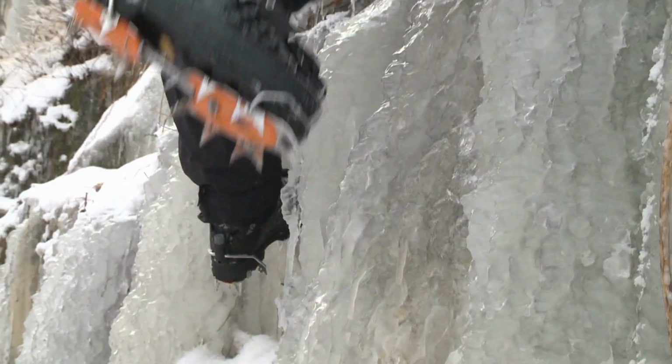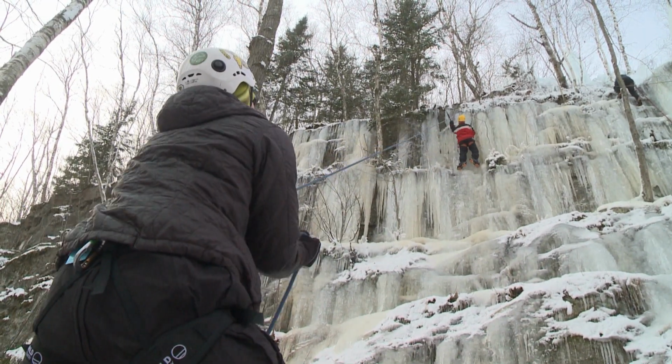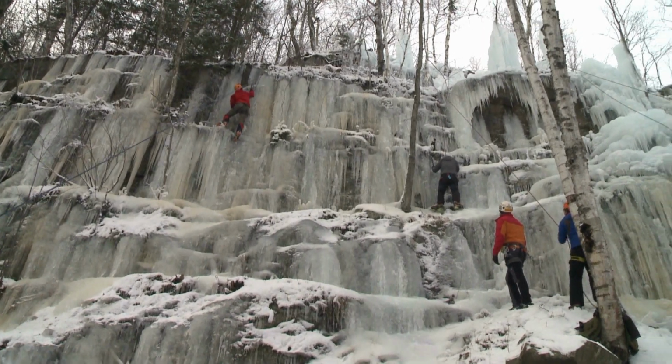It's a little different than rock climbing. Some of the movements are similar, but I think it's maybe a little more strength intensive sometimes. All right, a few steps, you're gonna get a little more vertical. Take it up a notch.